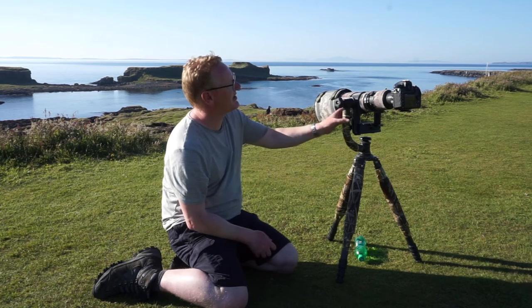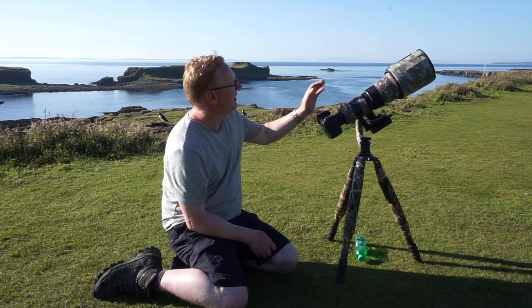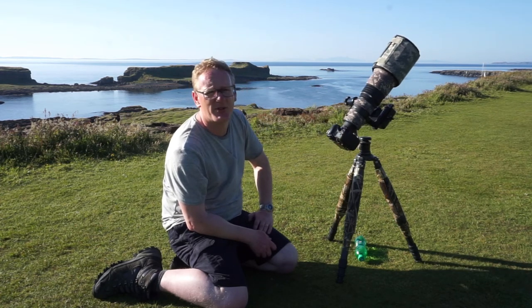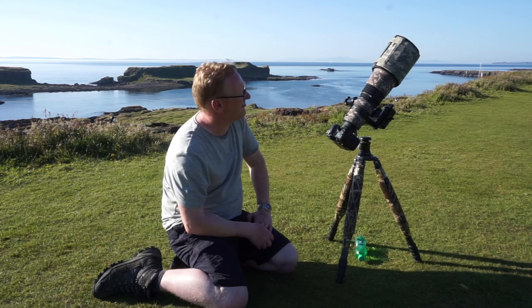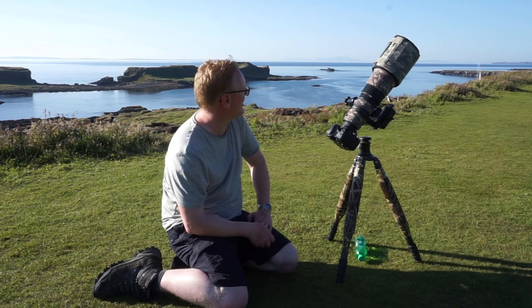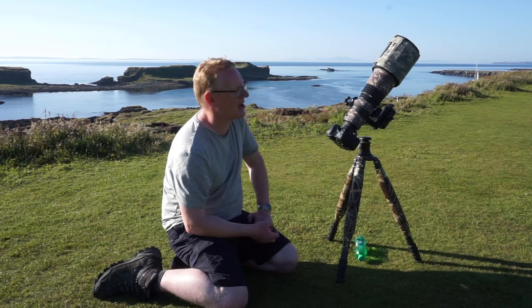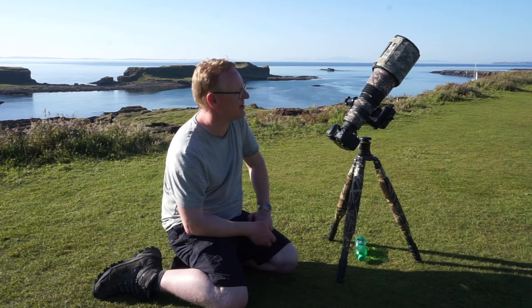So coming through to camera settings, once again I'm using a Nikon D850, and the settings on this, landscape is very much personal choice. People do very different things for their own personal reasons. Personally, I like to shoot relatively wide, so this is set to f4, which is the widest this lens will go, and I'm shooting at 1/1600 or 1/2000th of a second. ISO is floating, so I get that automatic exposure created by the ISO.